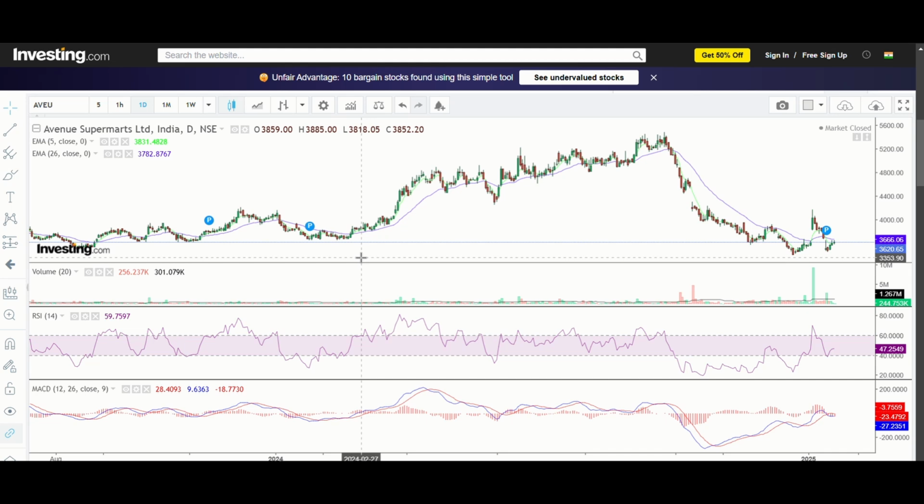Okay, and 26 is one of the most commonly used exponential moving averages. It is used in MACD, moving average convergence divergence, and is widely used by mostly all of the professional traders as well. And we'll keep the other one at 5 because it's for 1 week's time. So that is how we'll calculate the average.